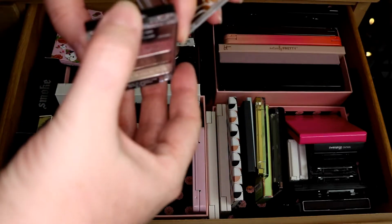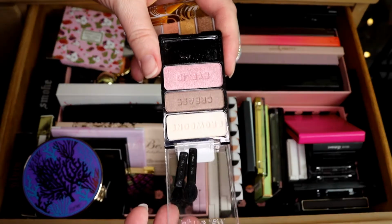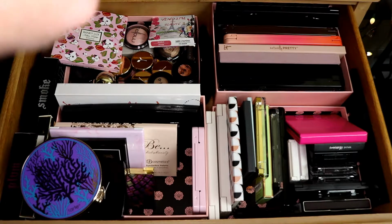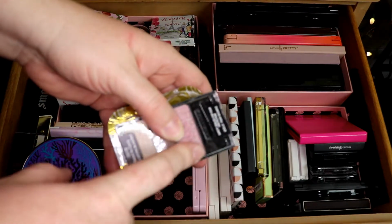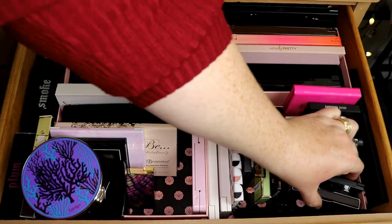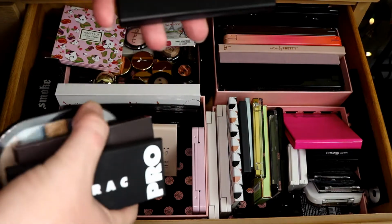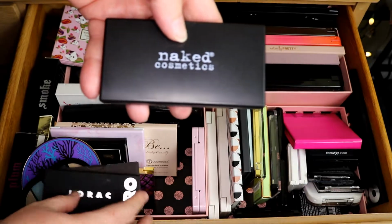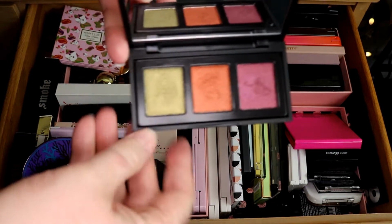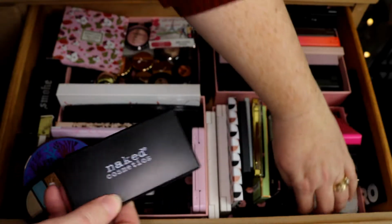And then I have a little Wet n Wild palette here that has little brushes in it as well, a little 3-piece Wet n Wild palette that I picked up for, I believe, the one brand Wet n Wild look that I did. And then the last 4 in the front here, the first one is the Naked Cosmetics. This is the 3-pan palette that we got in a BoxyCharm a couple months back.